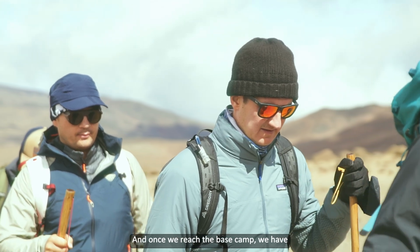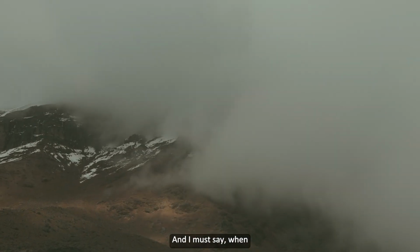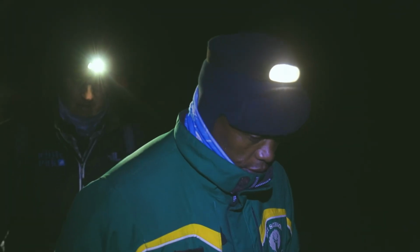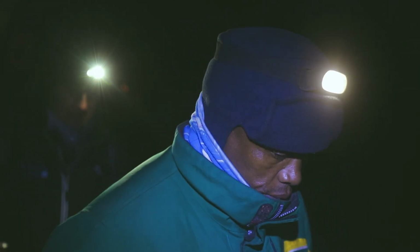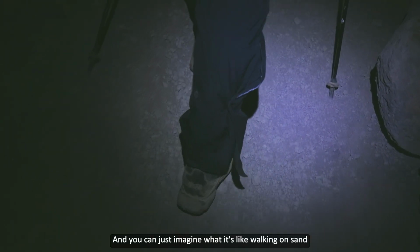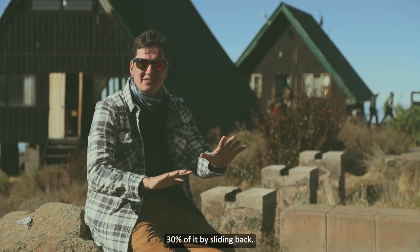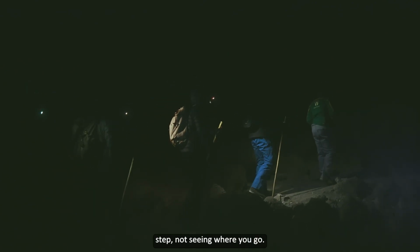And once we reached the base camp, we had a few hours to rest. And I must say, when we started the climb, it was definitely the hardest thing I've ever done. And as you walk through the night on the final ascent, I felt like an astronaut walking on the moon because of all this volcanic sand with stones. And you can just imagine what it's like walking on sand, where for every step you take, you lose 30% of it by sliding back. And this you keep on doing all night long. Step by step, not seeing where you go.